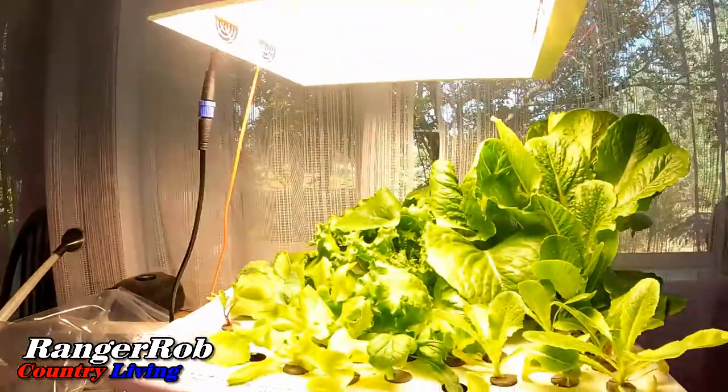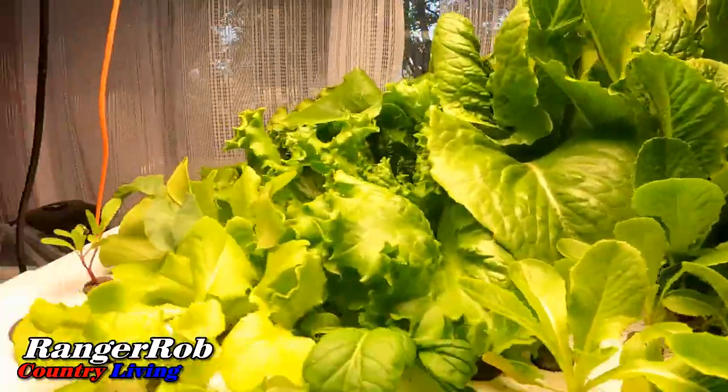Well guys, it's the next day. Still trying to wake up. And I'm definitely having a dilemma with the propagator. It's out of control. So today my goal is to get some of these out to the floating rafts, and some of this we're going to use for a salad, and not even take it out to the floating rafts because it's just insane. We got to eat this stuff.